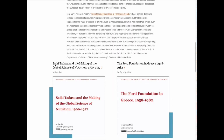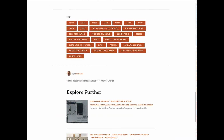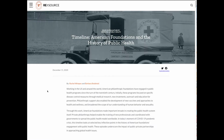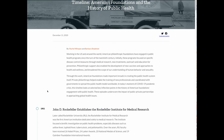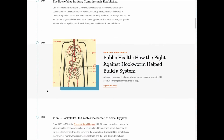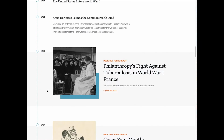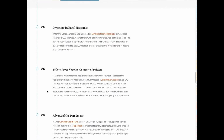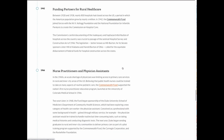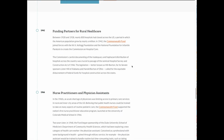I mentioned some of the other story types we produce on Resource. Timelines are a way to pull together several stories and present many historical episodes in context. This timeline on foundations and public health is a cross-institutional look at how philanthropy has fought diseases, created structures and systems, developed vaccines, engaged in global programs, built institutions, and innovated new approaches. Some of the elements on the timeline link out to more developed stories on Resource.